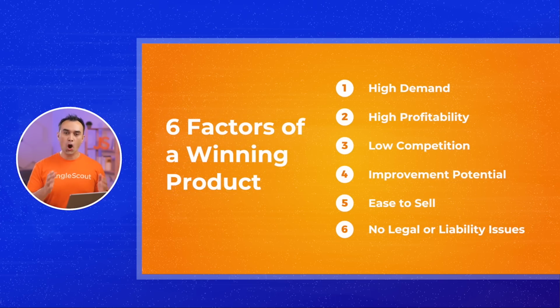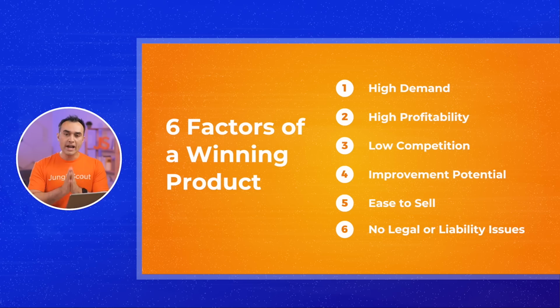Now, after considering all of these factors, choose the top 5 products that check off most of the boxes. And to help you with this, here's my best piece of advice. Rarely will you ever find products that absolutely crush all 6 of these factors. But if anything, your product must have high demand. So whatever you do, don't budge on this. Then the next most important factor is profitability.